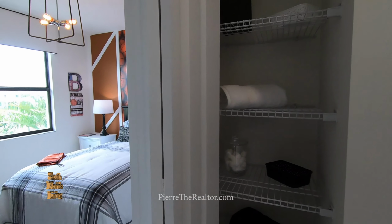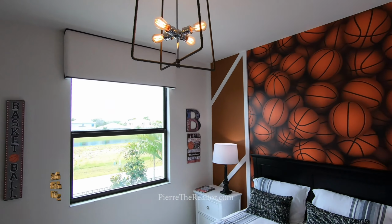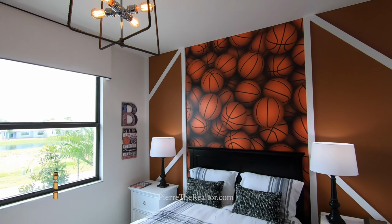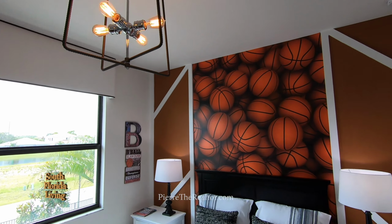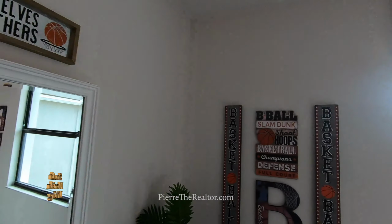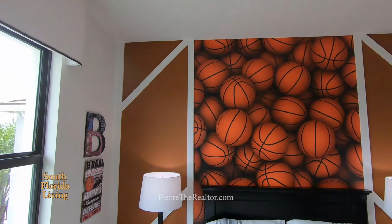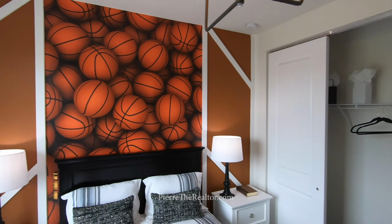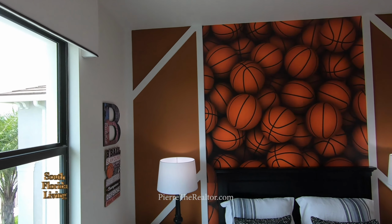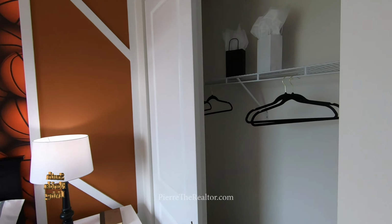A little linen closet. Nice little bedroom right here. Ooh, I kind of like that. You know what? A teenage boy would like this, or somebody into basketball would like this. Because when I was growing up, man, I had a whole bunch of sport posters. And I would dig a vibe like this. Although basketball wasn't my thing, I would still like this because anything to do with sports, I loved it. Nice little feature wall, right? Okay, decent closet.